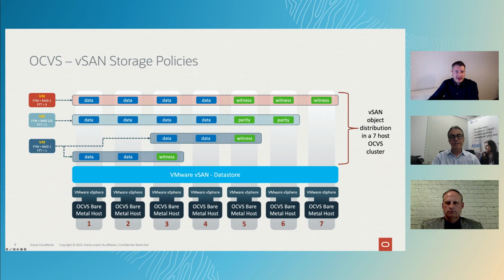The good thing here is, you can combine all these storage policies, different RAID levels and failures to tolerate levels within a cluster. In the end, the highest level of failures to tolerate and RAID level, which is RAID 1 and FTT set to 3, will determine how large the cluster has to be, in this case, a minimum of 7 hosts.